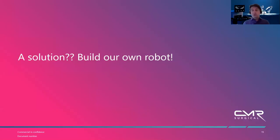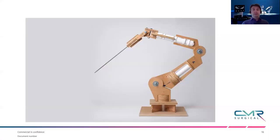So whenever CMR Surgical looked at this, they found that these perceived needs were not fulfilled by the current robot. So their solution was to build their own. And Luke Harris, the chief technical officer, who is still with the company and one of the founders, built this in his garage. He took bits of wood and said, this is how we will develop it, so that we have the movements and the hinges and these different things.